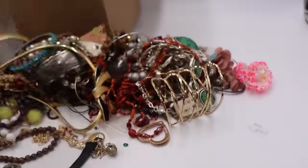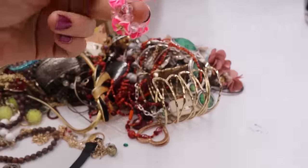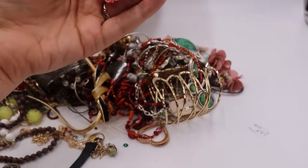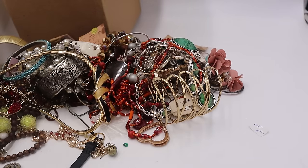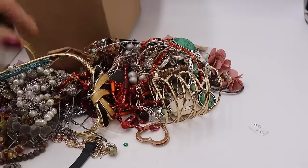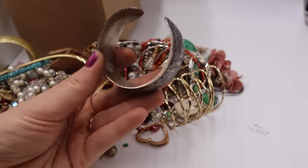Okay, this one is amazing. That one is a yes. A lot of you guys would be like, that is so not okay. This one is falling apart. That one's a no. How much fun is this one with all the artisan brooches? I'm loving it.